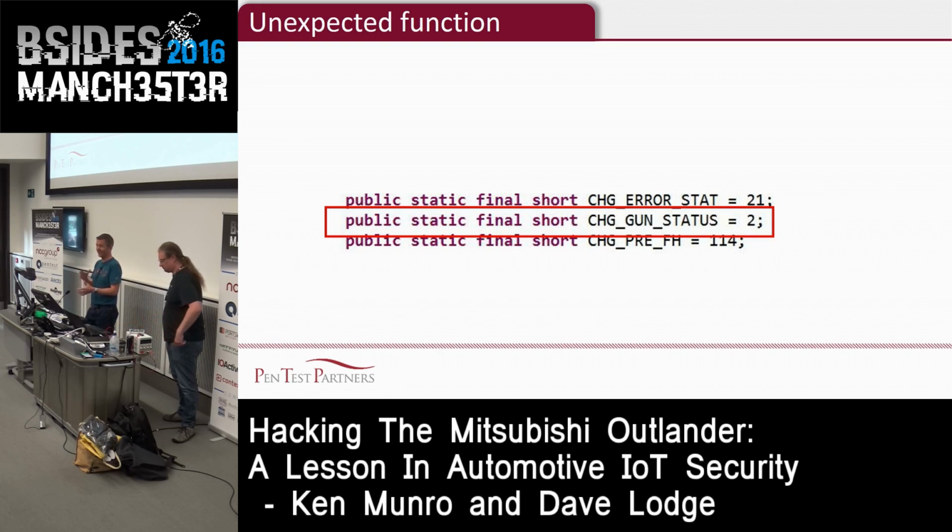I really want to see if we can connect to the Wi-Fi modules and do more stuff while the car's moving. Obviously a bit more risky, a bit more Charlie Miller and Chris Valasek. That'd be quite cool. But I guess Mitsubishi will get it sorted soon enough. They did promise us a resolution.